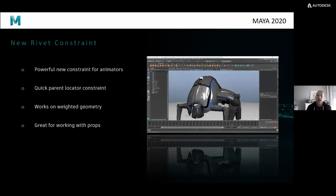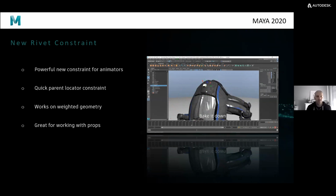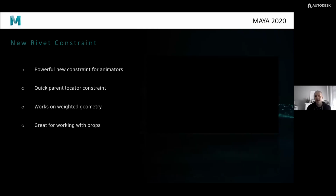So you can imagine how great this is for constraining, say, a character's hands to another character, maybe constraining props. Maybe you have a button on a shirt that you want to go for the ride. You can also use this for tracking using motion trails. So that's really handy to have as well. So check that out. Let us know what you think.